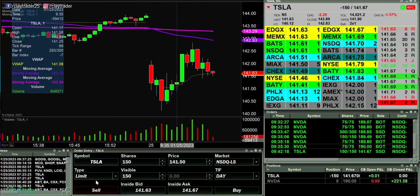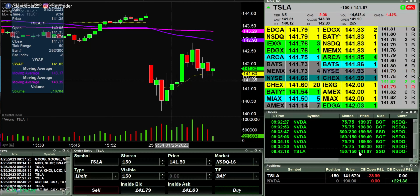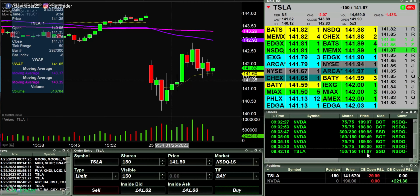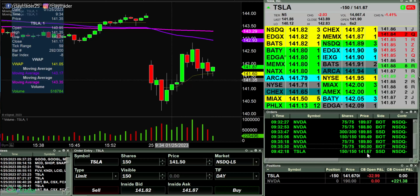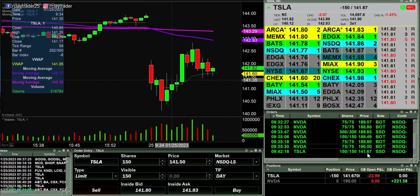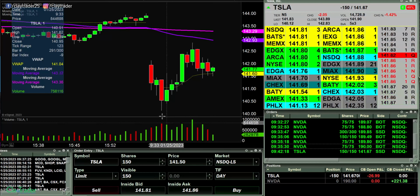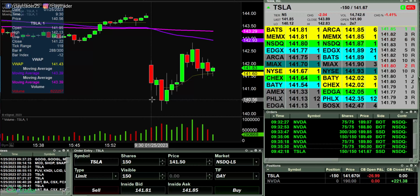Watching Tesla 141.50 in there. Oh, got a nice little jump right there. So in a little bit higher than what I was even willing. So in at 141.67. Looking for this thing to break back to the downside.